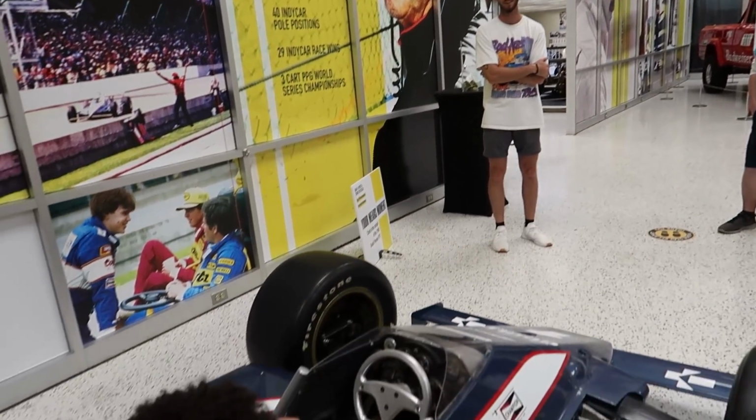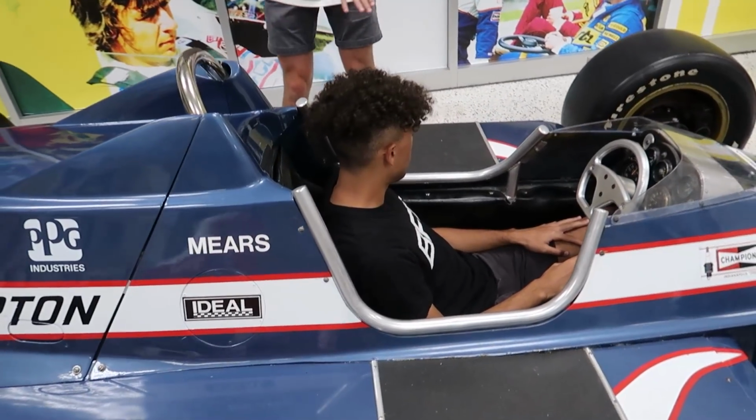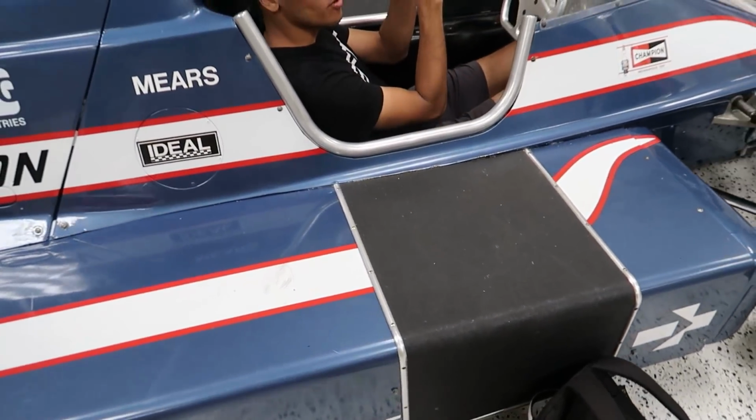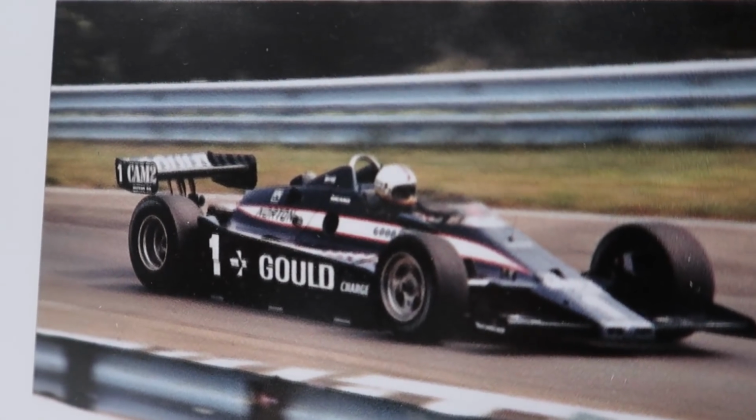You said this is a real car though that's been just modified? Yeah, they just cut the sides out of it. They obviously put more padding in. Oh yeah, they did. It's a lot. You can see real photos of it. It's a step stool. This is what it looked like originally, before it was modified for us.